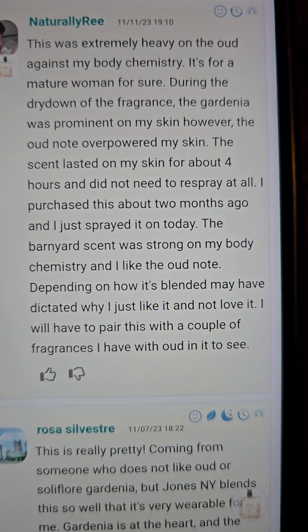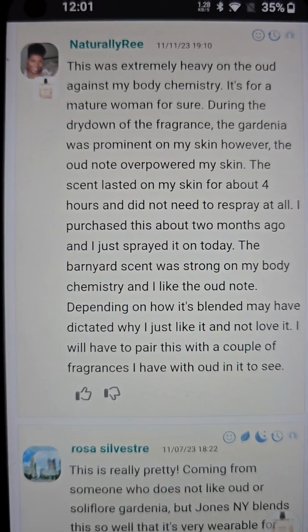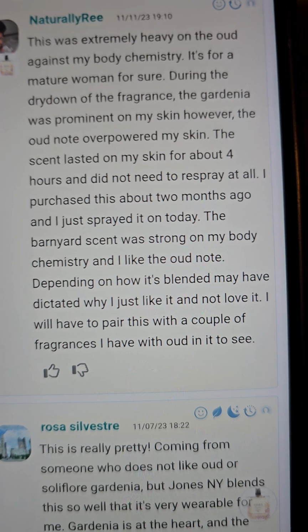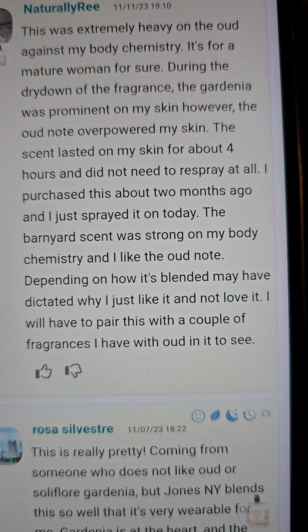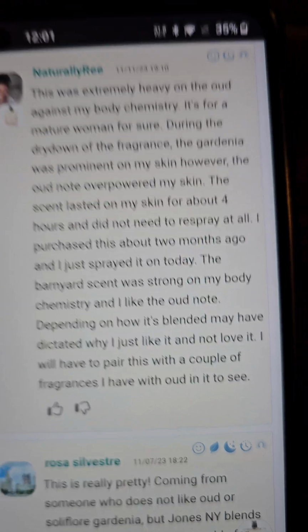About 2 months ago, and I just sprayed it on today, the barnyard scent. Okay, y'all, I don't get any of the barnyard oud whatsoever. Scent was strong on my body chemistry, and I like the oud note. Depending on how it's blended may have dictated why I just like it and not love it. I will have to pair this with a couple of other fragrances I have with oud in it to see.